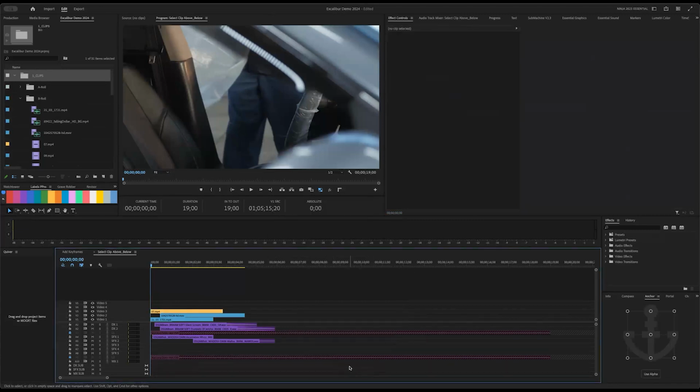So looks like someone has a question. Yeah, Fred has a question about what's your shortcut for add keyframe and select above or below, for example. Okay, so I'm going to open up my Excalibur settings.